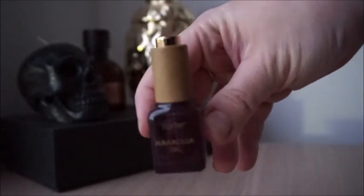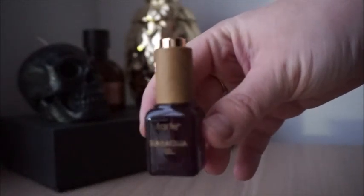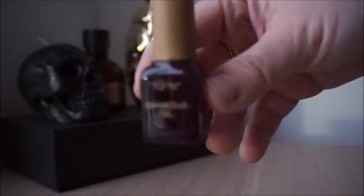Let's have a look. Oh, Tarte do nice packaging. It's a bit like Benefit. It's cute. So I'll give that a go along with my other nighttime skincare products.